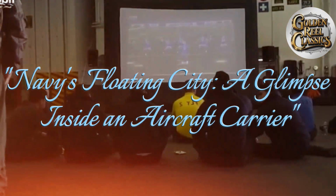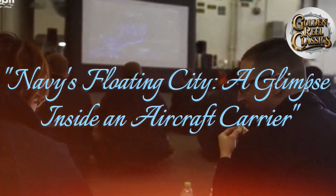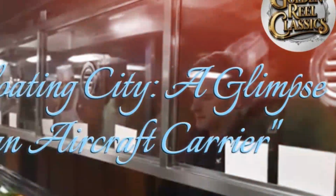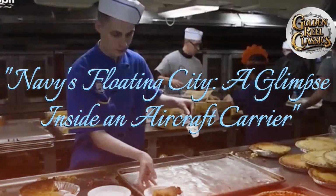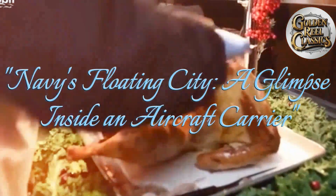Together, they share in the tradition of watching football, a beloved pastime that brings a piece of home to the high seas. This celebration is more than just a meal. It's a testament to the strength of communal bonds and the importance of taking a moment to appreciate the collective spirit and resilience of those who serve.